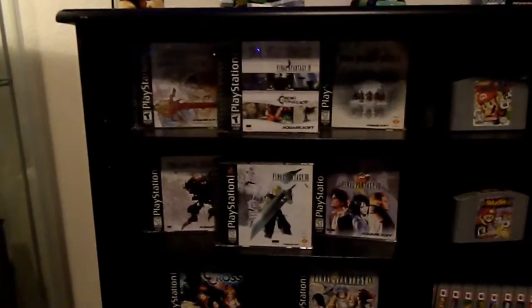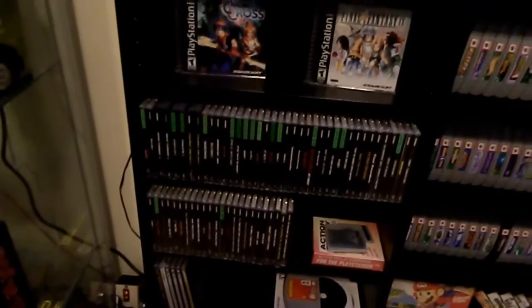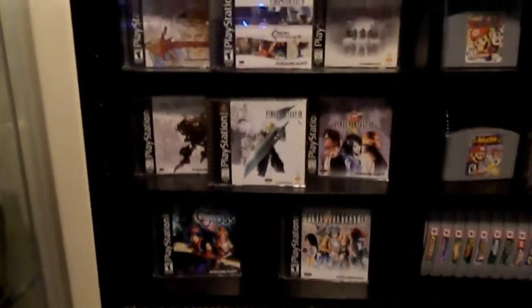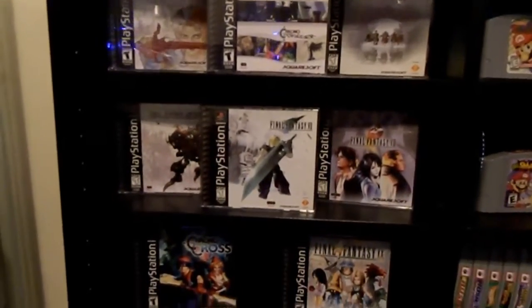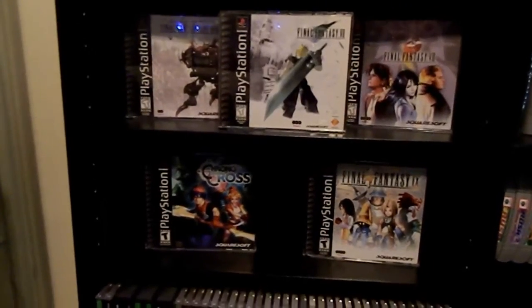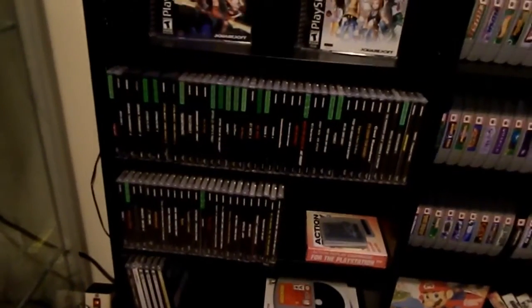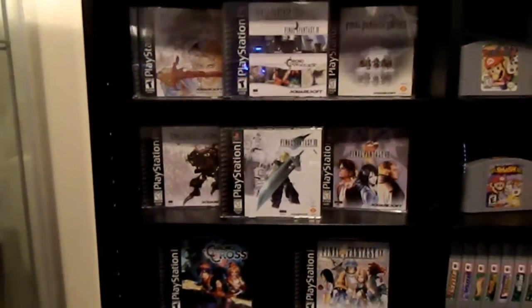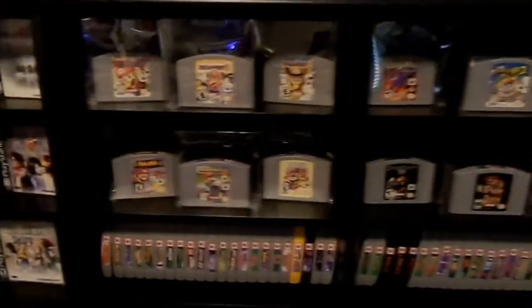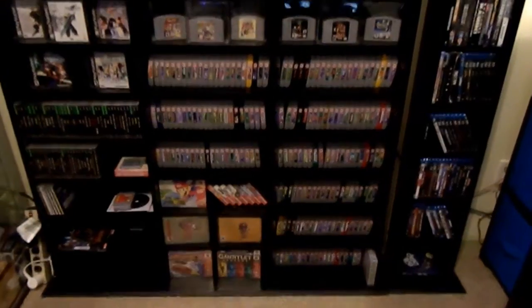And then let's see, over here is my PS1 games, which is not a lot. I have maybe like 90 or so, almost 100, but not many. But there's all my Final Fantasies 1 through 9, and then there's Chrono Cross. And then I won't go through all of them. Not too many big titles there. I mean, that's pretty much my centerpiece as far as PS1.